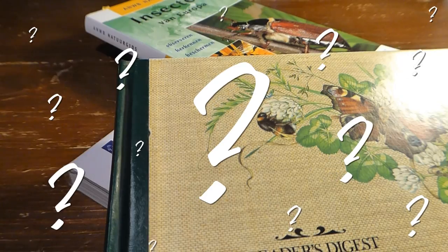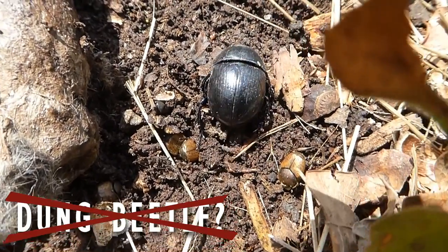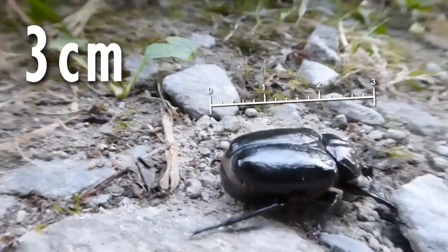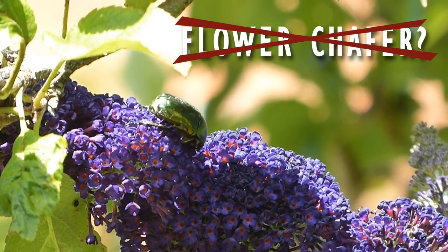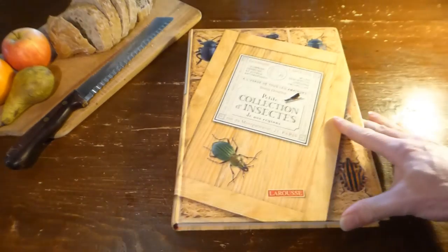What species is it? It does not belong to the dung beetle family because those are more round in shape and our star of the movie is much bigger, some 3 centimeters. Although there's a resemblance in build, I don't recognize it as a flower chaser either. One of the stag beetles? Clearly not.